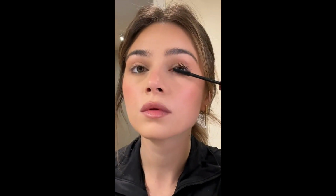A lightweight foundation or tinted moisturizer is used to even out the skin tone, followed by a subtle application of blush, mascara, and a natural lip color. The goal is to enhance one's features while maintaining a fresh and radiant look. Natural look makeup is perfect for everyday wear and can be easily achieved with the right products and techniques.